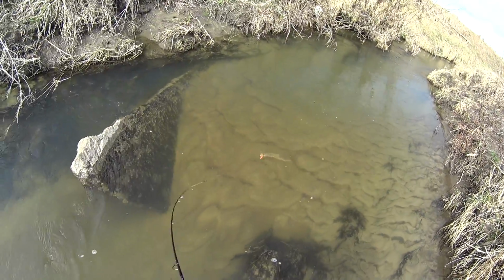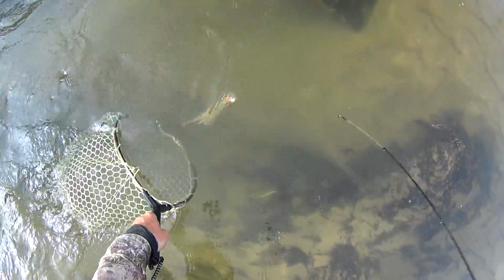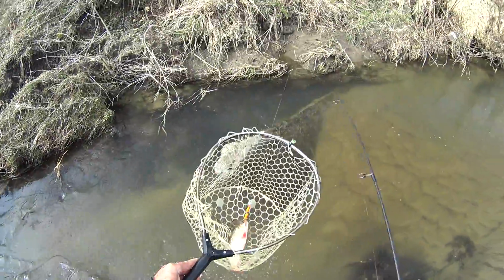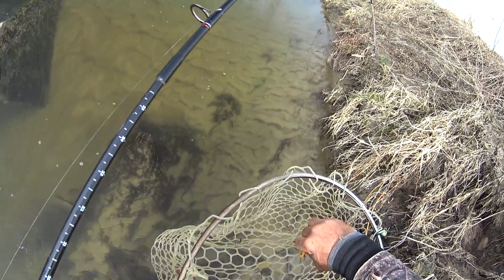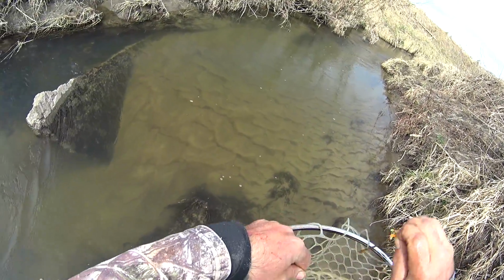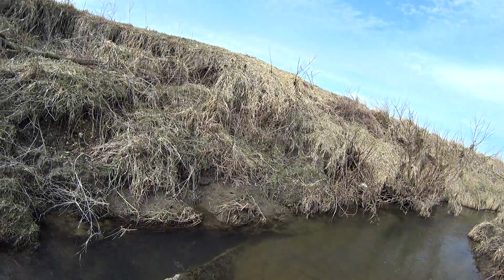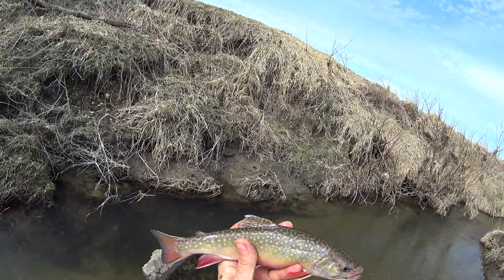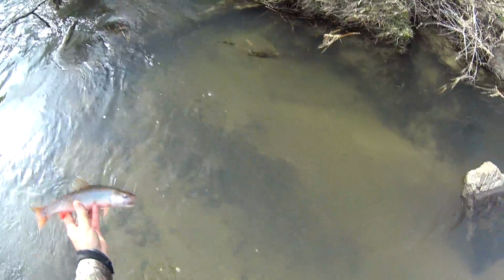Oh, there's another beaut. Oh, they're crawling out of everywhere. That guy came off. Not quite as nice, but what a beautiful little brook trout. Just gorgeous fish. He's right at about 11. So sweet. No, 10, more like 10. Sweet.